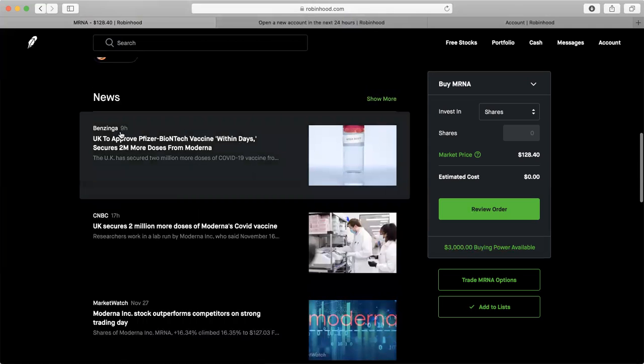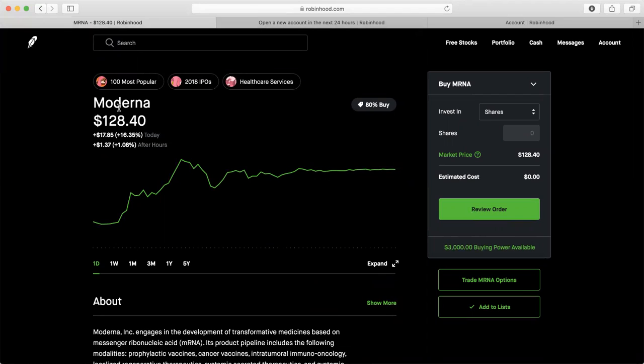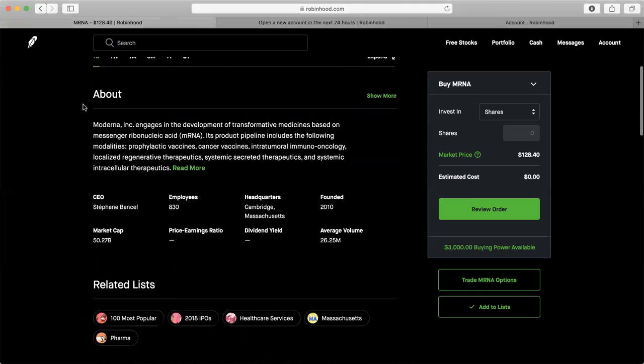This was 9 hours ago. UK to approve Pfizer BioNTech vaccine within days, secures 2 million more doses from Moderna. So you see, this is a huge progress. If this goes through, right, the market is gonna be good, right? People are gonna be dumping a lot of money into the stock market. Right now, it's currently 128. I won't be surprised if this value goes up to, let's see, 135 by the end of this week, because things are going well.